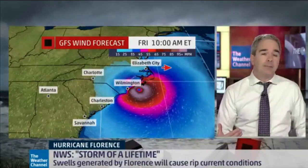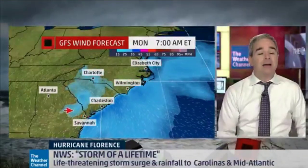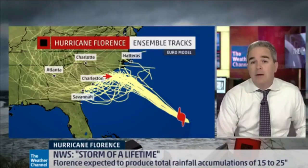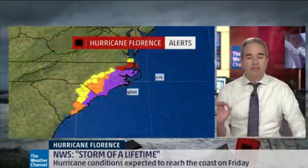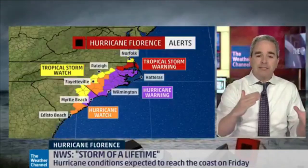It might have been onto something, because now a lot of the guidance is doing something very similar, hugging Florence at a pretty strong intensity right near the coast and extending the impacts all the way southward into Georgia. So here's the Euro. Now, the Euro is on board with this as well. Going sort of northwest, maybe not even making an initial landfall, maybe in southern North Carolina, and then going southwestward. The impacts are going to change with this kind of scenario. Things will be shifting southward.